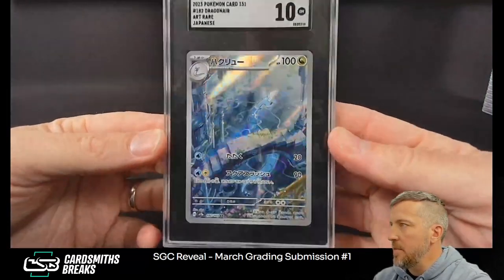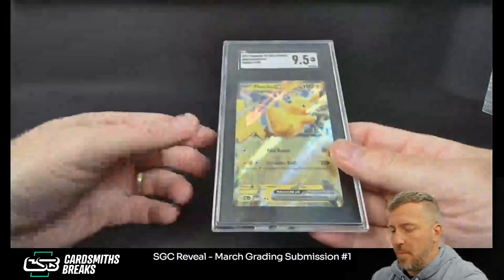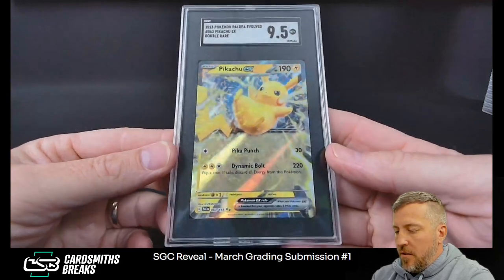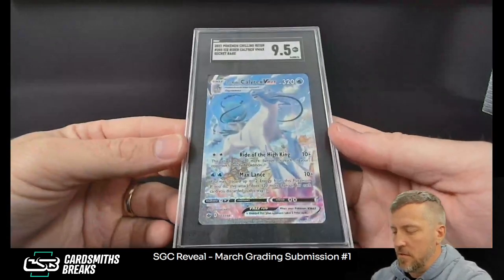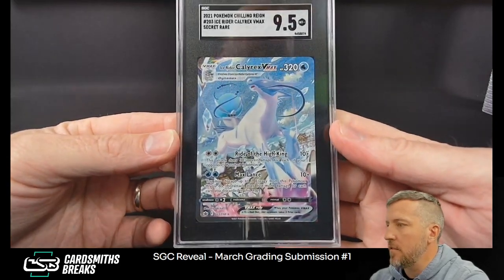I know what you're thinking. Sam, these are dupes. No, they're Japanese. Totally different. Thankfully. Double rare Paldea Evolved Pikachu. I think the odds of getting them, they're in the base set. They're not like a secret rare, but I opened a million boxes and didn't get a lot of those. Ice Rider Calyrex VMAX 9.5.